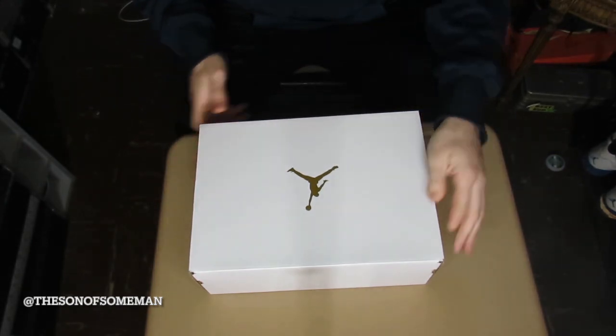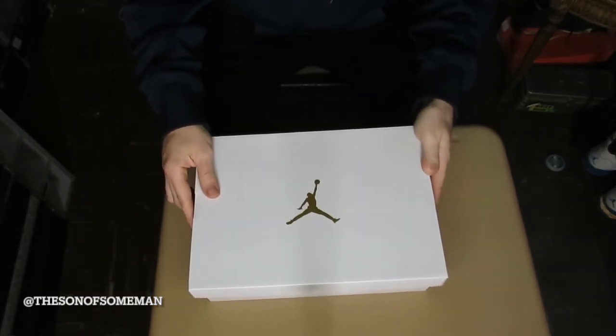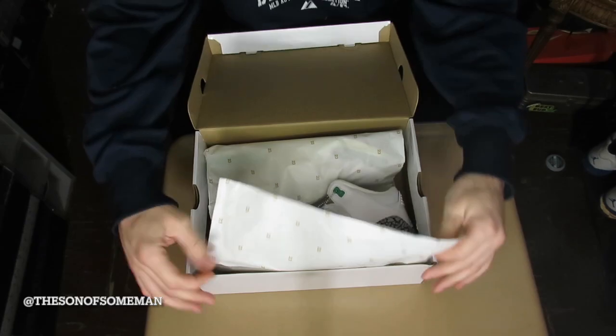Really quick, we'll start off with the box. The box is all white. You got a gold Jumpman. This is a women's release, by the way, so keep that in mind. These are a size 12, which is a size 10.5 men's. These are white, varsity red, lucky green. They do got a little red in it. I'll show you guys in a second.